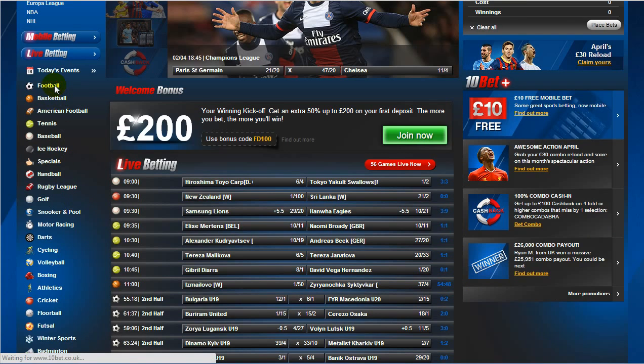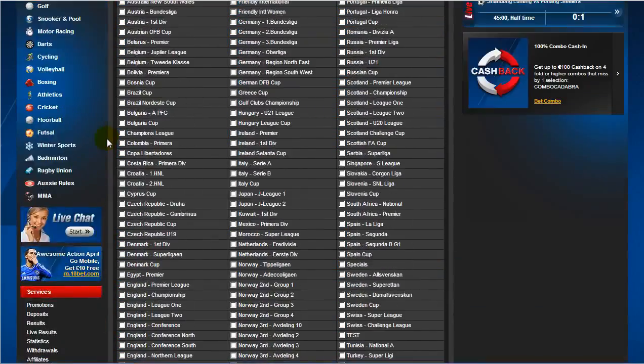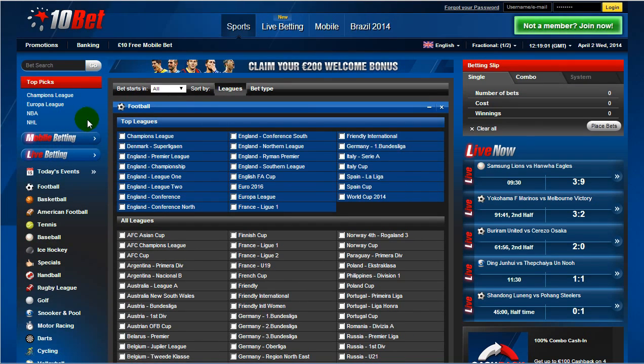Having said that, football is obviously going to be a massive part of this sportsbook. It's easily the biggest sport, so if you are a football bettor, then this maybe is worth having a look. Outside of that, you've got your basketball, American football, ice hockey, baseball. Basically the big four American sports are well covered on this site as well. The big omission from the site is horse racing. There aren't actually any horse racing markets, and we realise that a lot of our punters are UK based and will probably be looking for horse racing as part of their betting portfolio. Unfortunately, 10bet do not have horse racing.